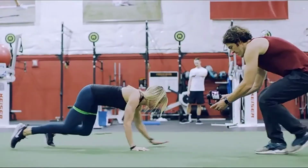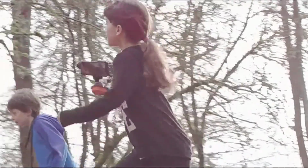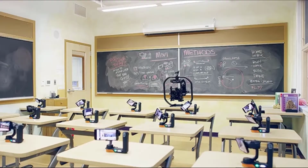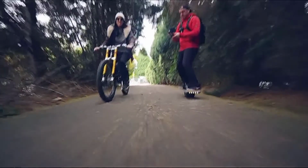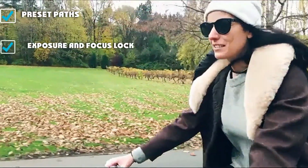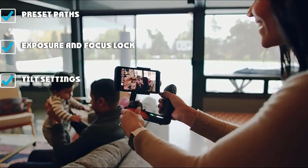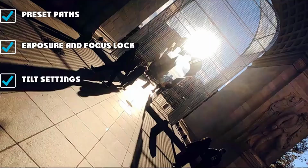This device has preset paths. If you want to set your own motion lapse paths, you only need to adjust the gimbal by hand and pull the trigger at the various points of your choice, which is much faster and easier than using a joystick and the touchscreen on your phone. We also love that the Movi has a single button for locking exposure and focus, which, again, eliminates the headache caused by learning complicated in-app settings.